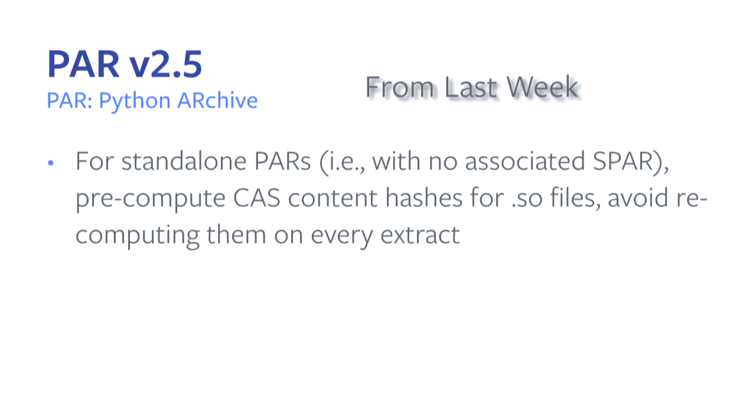For standalone PARs, that is PARs that are not part of an SPAR, we would unzip them into the content addressable store, but in order to do that, we would hash their contents to figure out where they went in the CAS. It turns out that running a whole bunch of SHA sums on a whole bunch of data that you know isn't going to change after you generated it is kind of silly. So we were able to decrease launch time by about 25% by stopping doing that. So this is called Prehash.